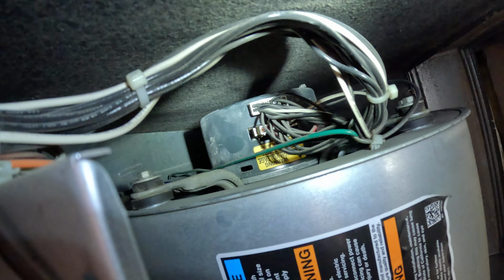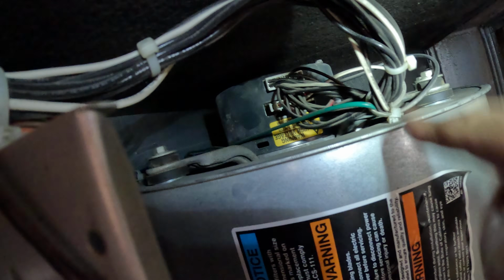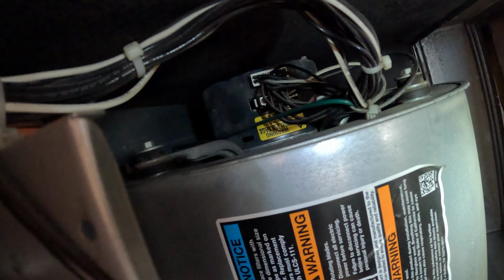Now, there's a blower motor back here. If you notice back here, this is your blower motor, okay? And the complaint that we were having is that this blower motor was not coming on, but the outside unit, which is your condenser, was. It's actually a pretty common problem, unfortunately, with these units.